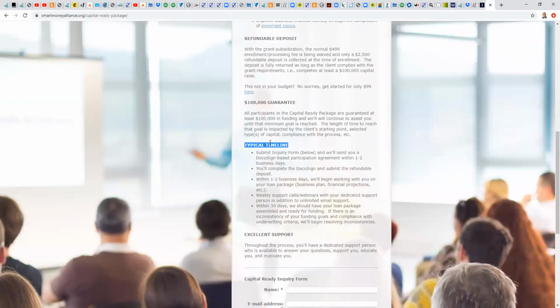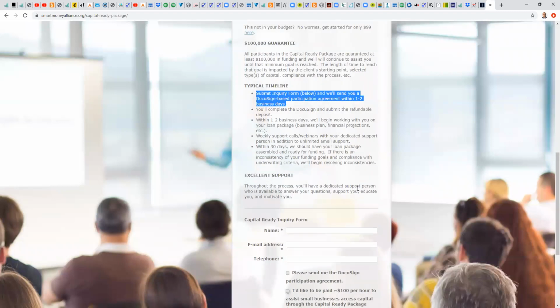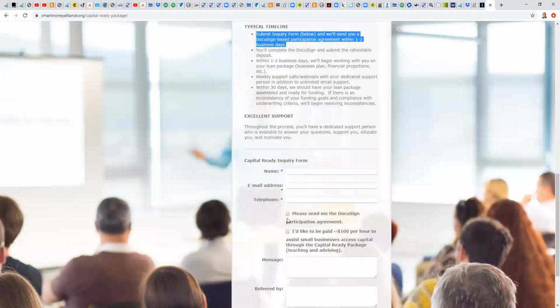The timeline for going through the Capital Ready program is important for you to understand. You would start by filling out the inquiry form that's here at the bottom of the page, just putting in your name, your email, your telephone. The top check, if you're interested in receiving the participation agreement, which is bullet 2, we'll send that over to you via DocuSign. Of course, everything's in writing and crystal clear.